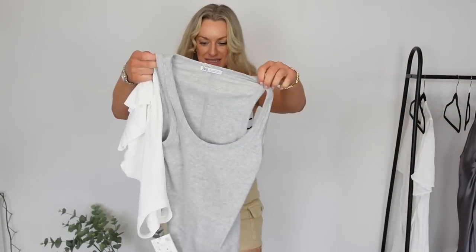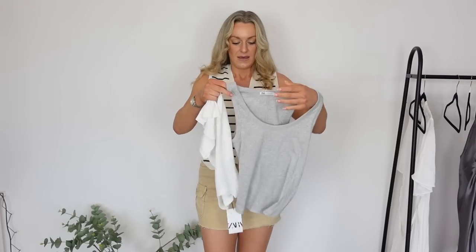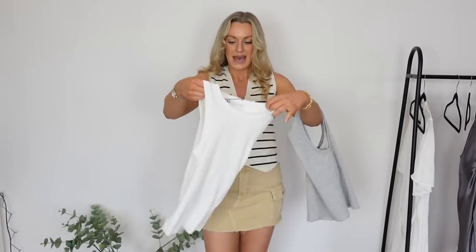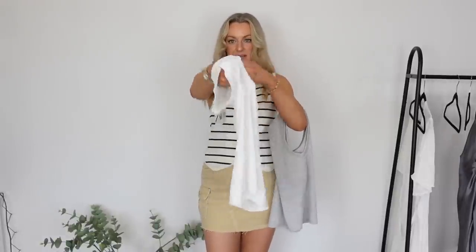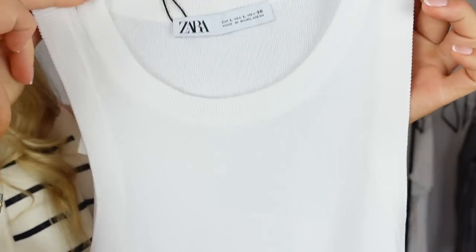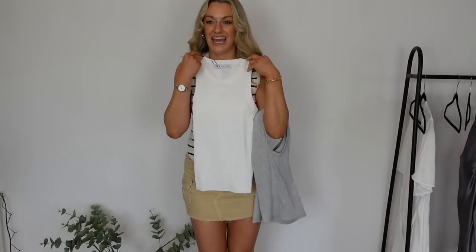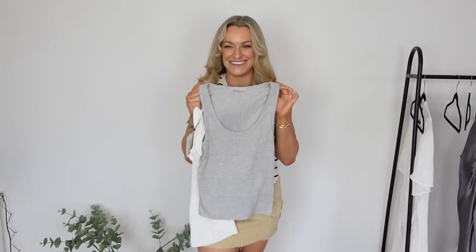I'll just show you these two quickly. I picked up two basic tops. I'm going to try this one on to see what it's like. This one is $8.99. I feel like these are key pieces for the wardrobe. I also picked up this white one, but I can see that it is super see-through, so I'm not even going to bother trying that one on. It's $17.99, and it's a weird material that I don't personally love. I'm not even going to bother getting my makeup marks on that one, but I'll try this one on now.